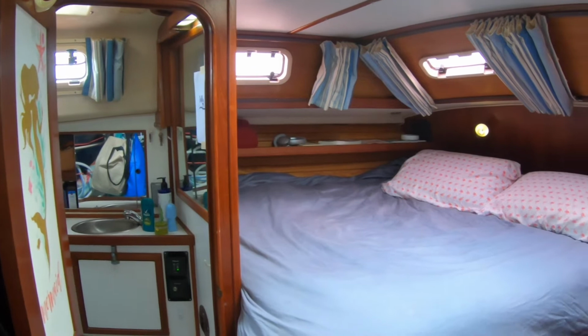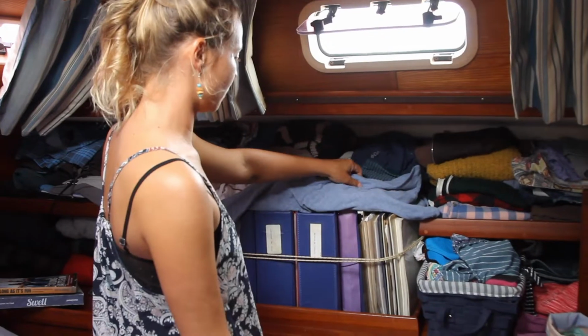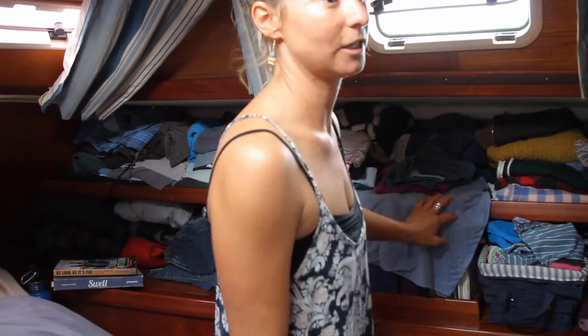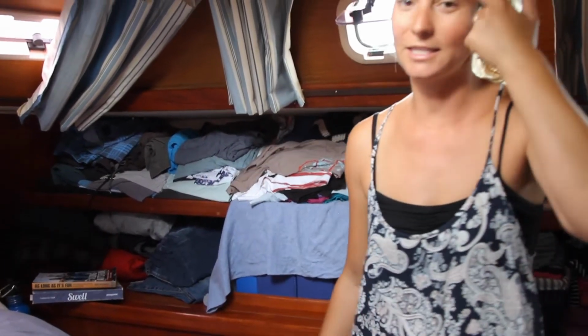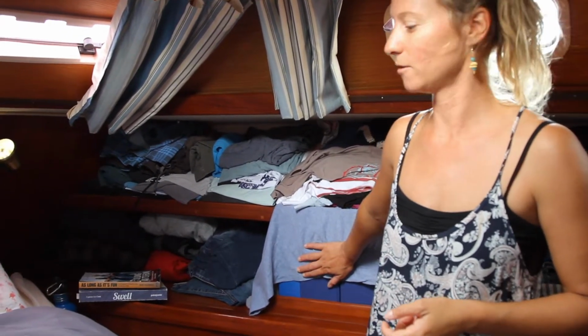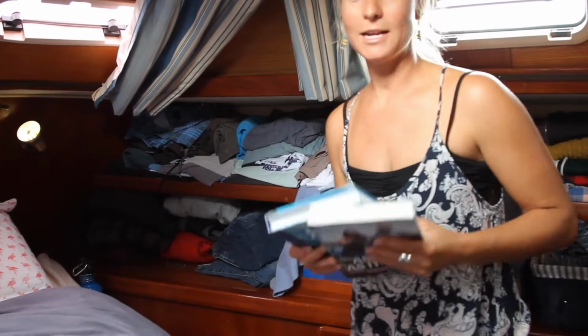Everything that Jim did to the boat is all categorized in here. All the manuals, everything that he bought, all the receipts, everything like that. So that was also a good selling point, because as soon as I saw this, I knew that this boat was loved and cared for. So thanks, Jim.